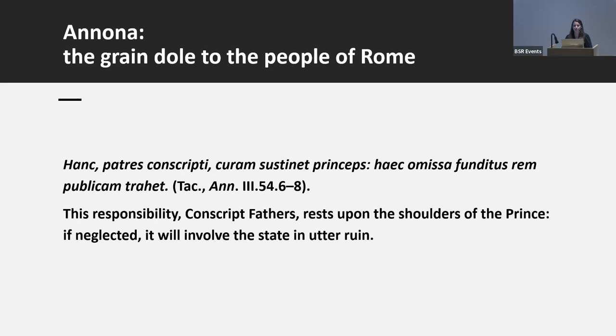The reason why Trajan needed to call into question the importance of grain supply is that in case of necessity and in case of particular food shortage, the imperial authority could always resort to its own possessions and the luxury of its own possessions to feed the Roman people.